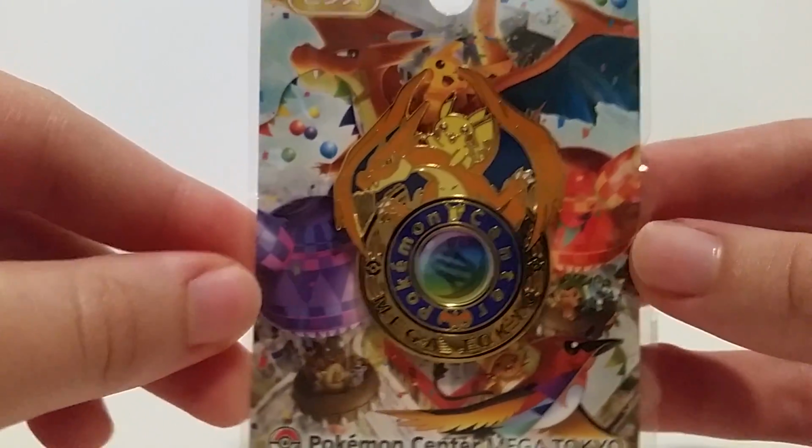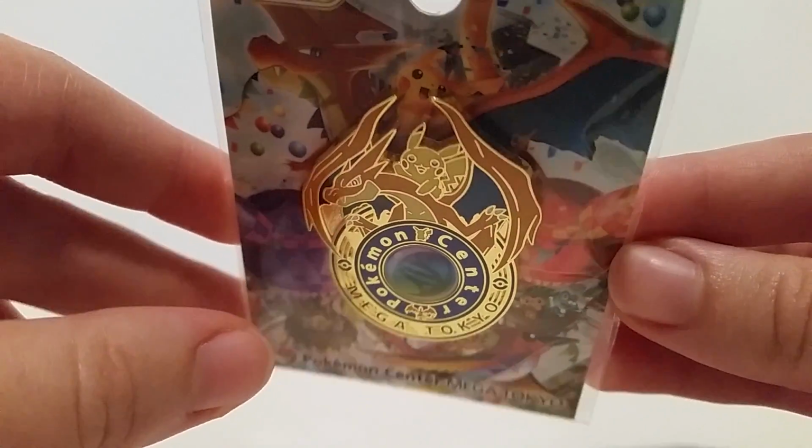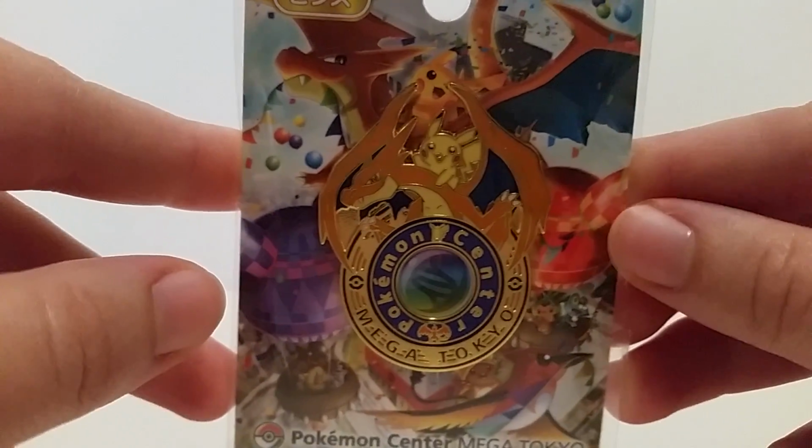And so yeah, that is it for this pin. It is very, very nice, but there isn't really much to talk about with it because it is just a pin, and there isn't any moving parts or anything fun. So I'll go on to the next thing.